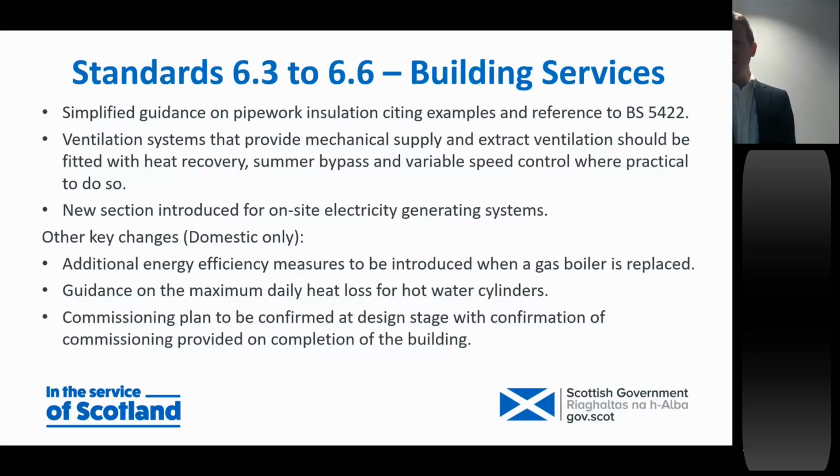Some domestic only points here. There's more reference to energy efficiency measures which should be introduced when gas boilers are being replaced. There's guidance on maximum daily heat loss for hot water cylinders in there, so that touches from, I think, between 400 and 1,000 litres. Can't remember off the top of my head, but then there is an equation if it goes above that in domestic properties where you need to meet that daily heat loss.